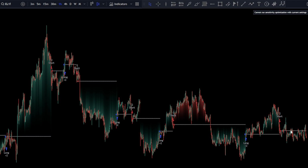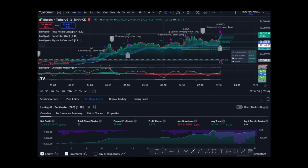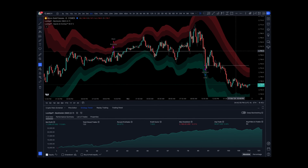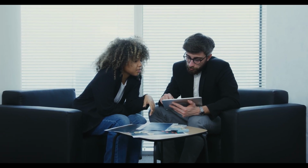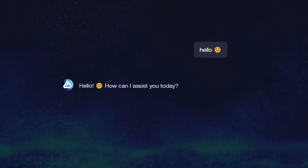Fine-tuning these settings can get quite advanced, and LuxAlgo's Discord community is filled with strategies and insights for this kind of optimization. But since most of you prefer manual trading, we're going to take a different approach. To make sure I had everything covered, I decided to consult the AI assistant one more time. So I asked it my next question.